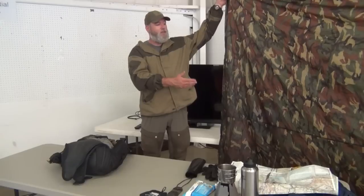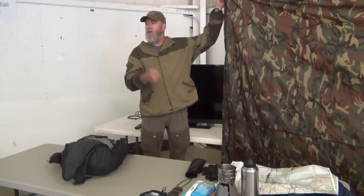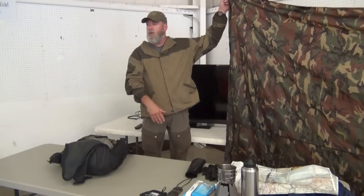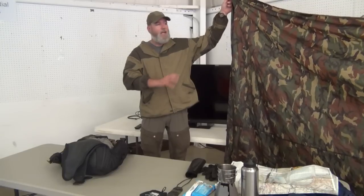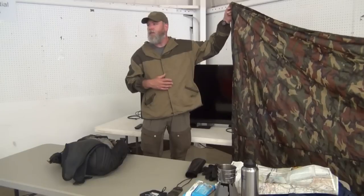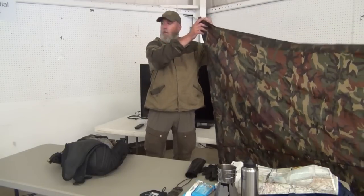I can improvise this into a stretcher. I can turn this into a flotation device, an improvised boat. If I need to cross a river, there's many, many uses for this thing. It's not like a tent, it's just a tent. This is whatever I want it to be. I'll build it into whatever I desire it to be. So. That's just not a regular top.